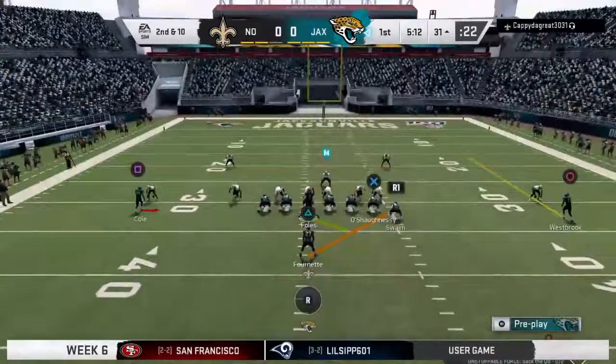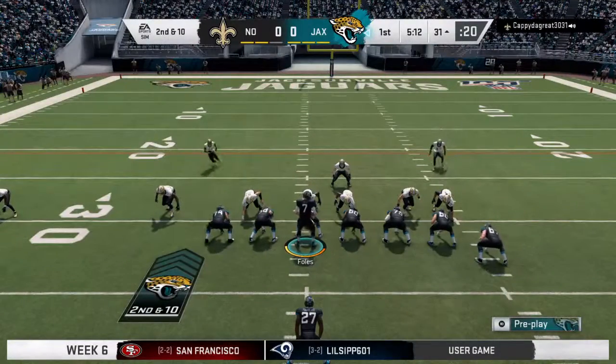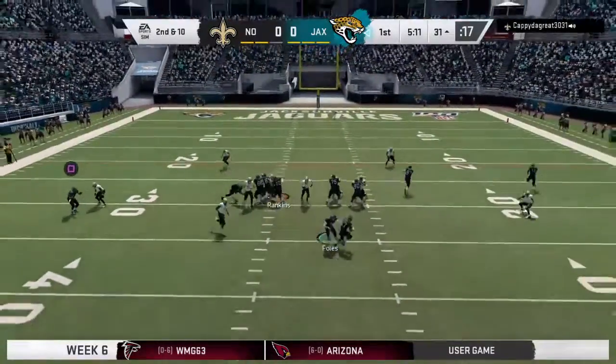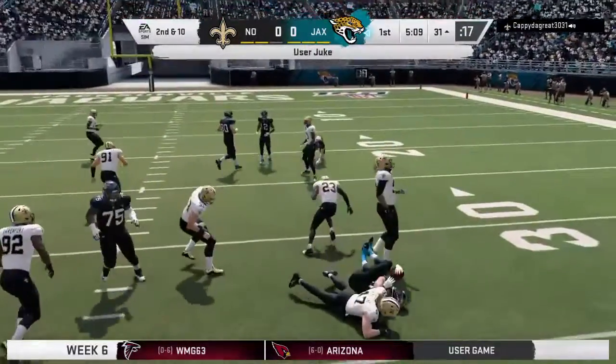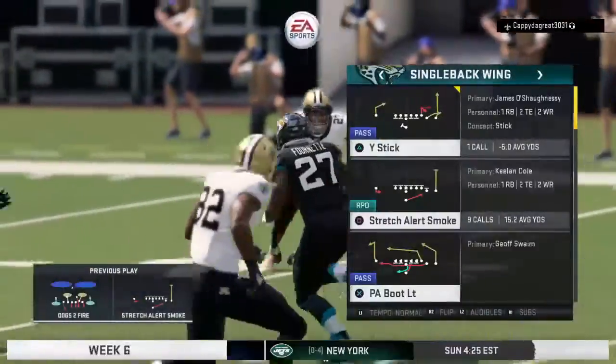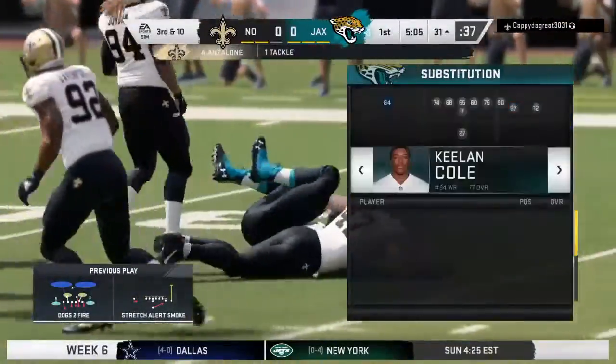Line of scrimmage, the 31 as they line up 2nd and 10. Watch the screen. They go with Leonard Fournette, 3rd-year back from LSU. And nowhere for him to go again. He'll get back to the line of scrimmage. That's it.